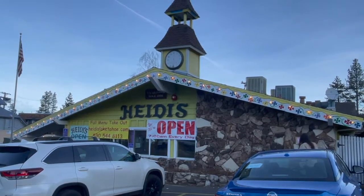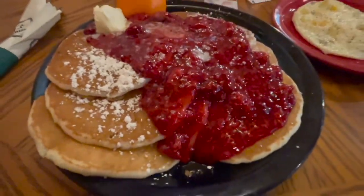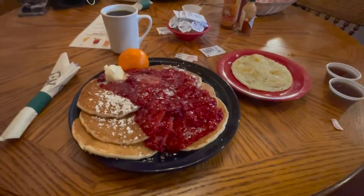Sitting here at Heidi's Pancake House, and I just got this huge plate of 6 buttermilk pancakes with some raspberry compote on it. It came with a mandarin orange or a tangerine or something like that. And then I got a couple of eggs to go with it. And this plate of food looks just... there's no way I'm finishing it.